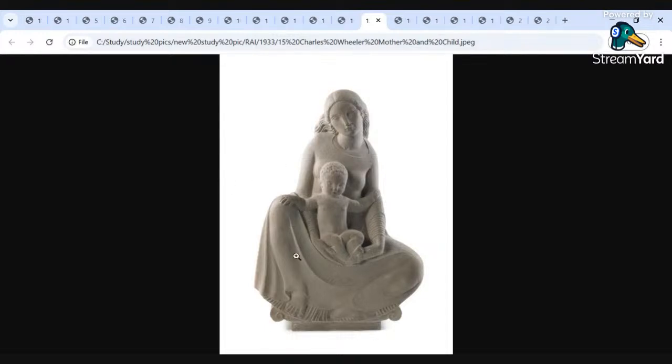Let's talk about the child first. There's definitely allusions to the Madonna and child, because you can see the child with his arms out, almost like a cross here. The mother sits with one leg up. Notice the flattening of the feet down here. Notice these are truly wonderful wrinkle lines from the fabric, which have been turned into dramatic sweeping curves.